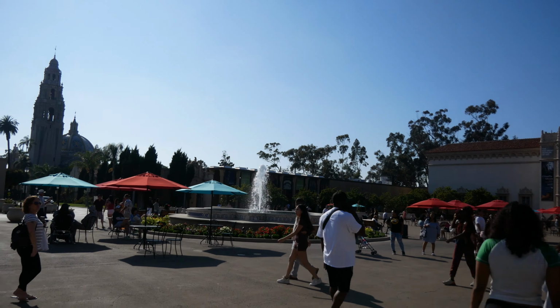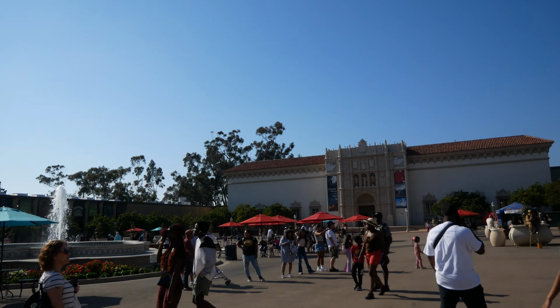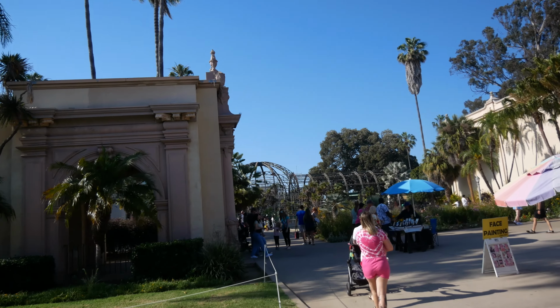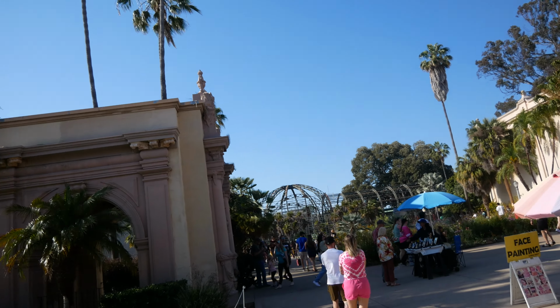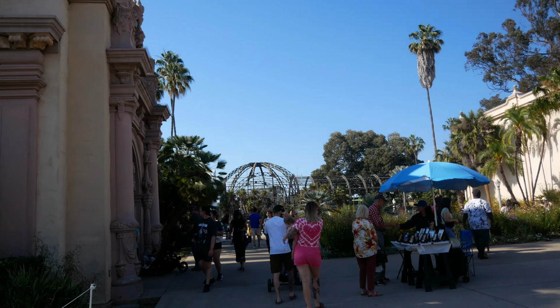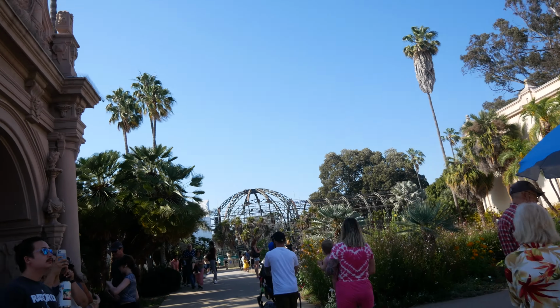This is one of the most un-American things I've seen in America. I never would have thought San Diego would look like this. This is gorgeous. Whoa, I like that. It's interesting. It's like some botanical building or something, but without the glass. We got a lot of vendors, some art. It's pretty cool.